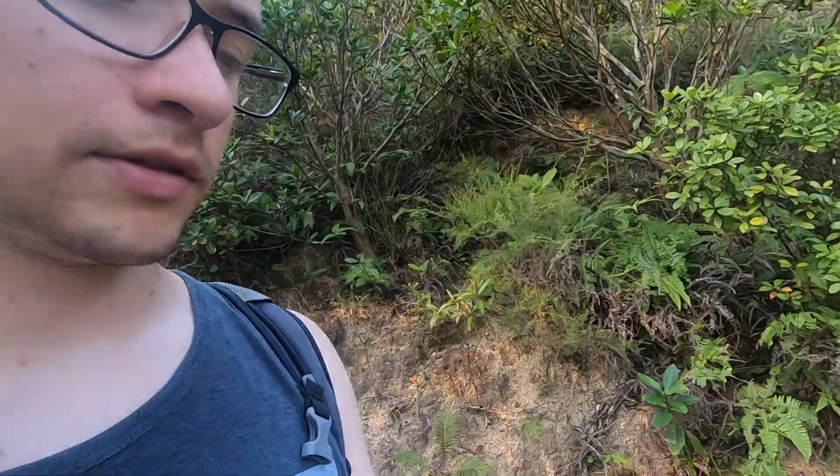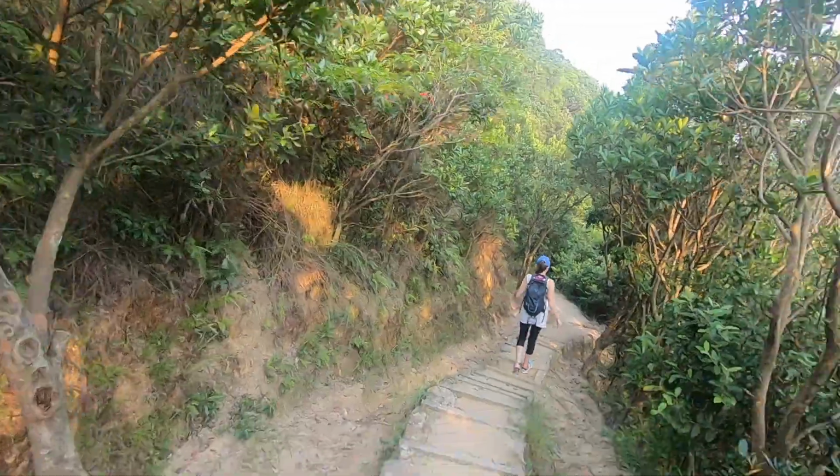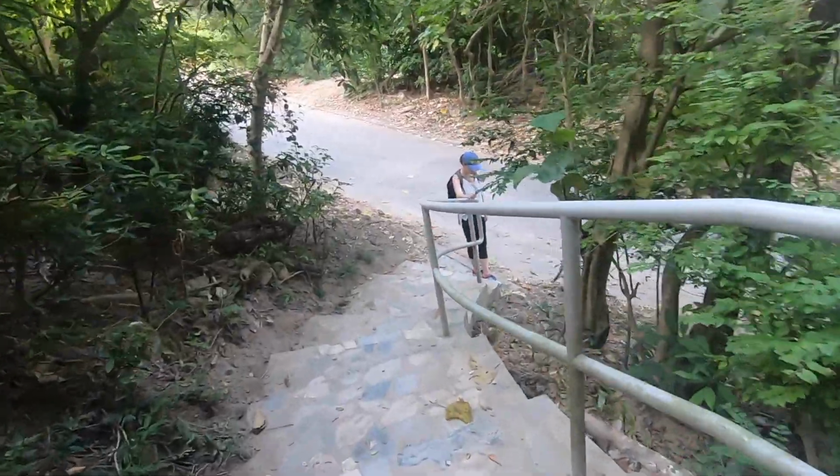Thank you. Now we're headed a different way from where we came. Looks like we'll get back to the right spot, hopefully. Made it down. Now we're on the road part. Okay, headed back to the MTR.